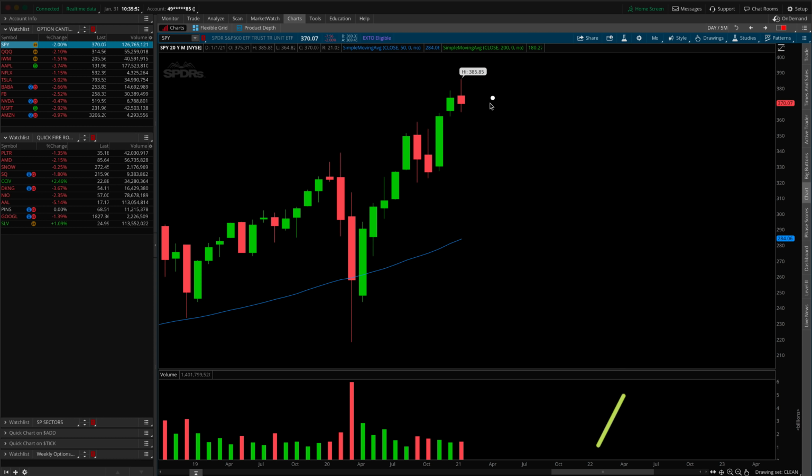Jumping into our SPY monthly chart, I of course have to point out that we have an inverted hammer that's printed. But what I also want to point out is the fact that we've been one time framing higher ever since October, right? We've been putting in higher highs as well as higher lows. So we did continue that this month, but the structure here is indicative of a little bit more of a pullback. So what are some key areas on the monthly chart you want to watch out for?